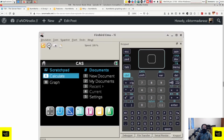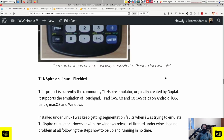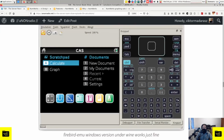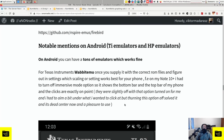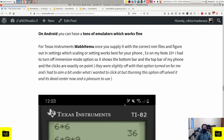You can see there is the Firebird EMU emulating a Texas Instruments Nspire CX CAS calculator. Again, the screen and the keyboard are separated for whatever reason, but it's nice and usable. Notable mentions on Android, mostly for TI emulators and HP emulators. On Android, you can have tons of emulators, which work just fine.